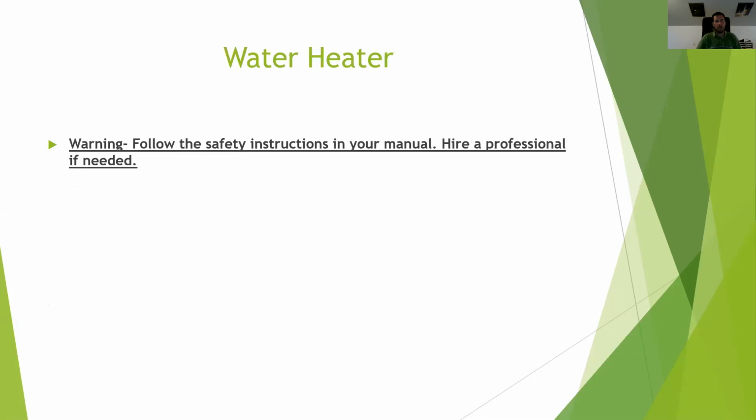Water heater. And before we get into the water heater, guys, I'm probably gonna cut the video here, because this is one that you're gonna want to really focus on, and you're going to want to hire a professional, maybe, if you don't feel comfortable doing this, because if you don't do this properly, you basically just ruined your water heater. So we will cut the video here, and then we will come back with part 2, and we will jump right into it.